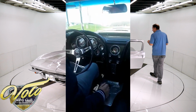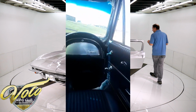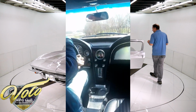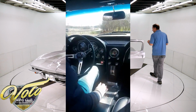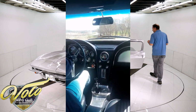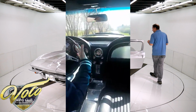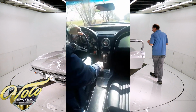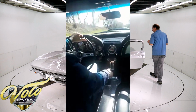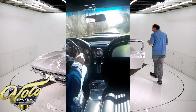It accelerates and stops, and the ride feels excellent. One issue, the front end's all new, but there is a little play in the wheel when I was driving. So that's something our shop will check out. I mean, overall though, it rides and feels really nice. No chattering. Yeah, I'm very, very impressed.